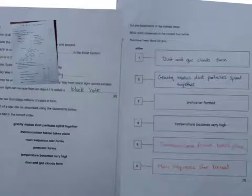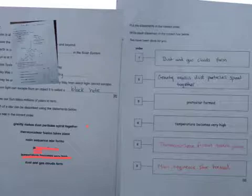If we take out what we know first, which is, let me do this in red, that we know protostar is formed. So let me get rid of that now. So protostar is formed. So let's get rid of that one. Can I do that? Right. And then temperature becomes very high. So let's get rid of that one as well. And what we're left with is gravity makes dust and particles spiral together. Thermonuclear fusion takes place. Well, I reckon that's going to come after that. Main sequence star formed.